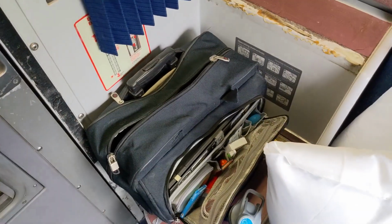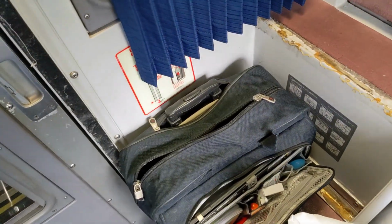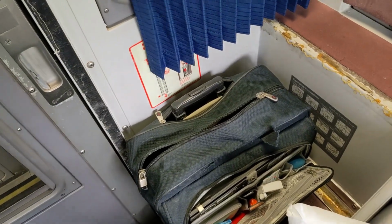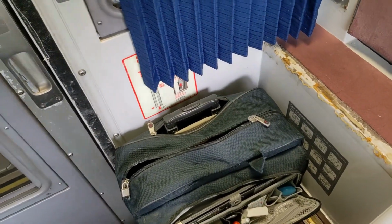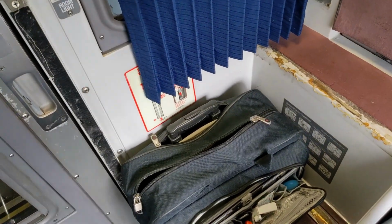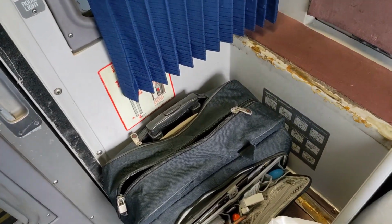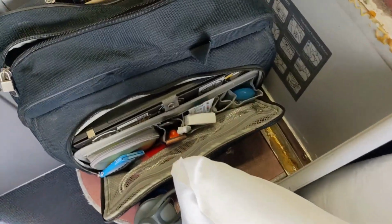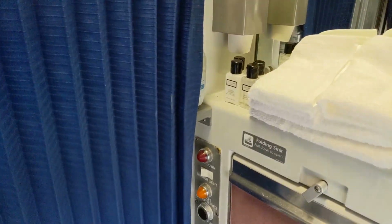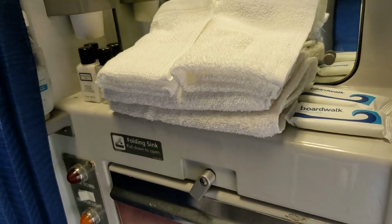I was interrupted by the announcement for just some general rules and regulations to follow on board. Information about the bathrooms, and you should keep them clean, stuff like that. So yeah, as I was saying, they do include some stuff for showering, and of course, towel and washcloth.